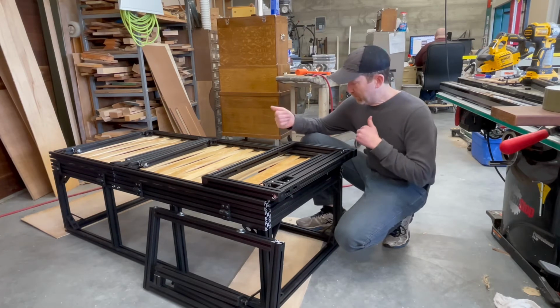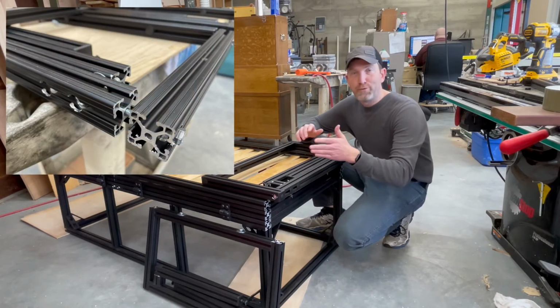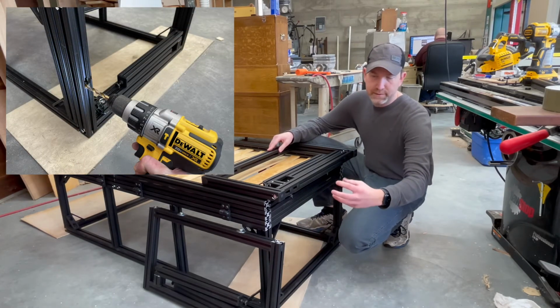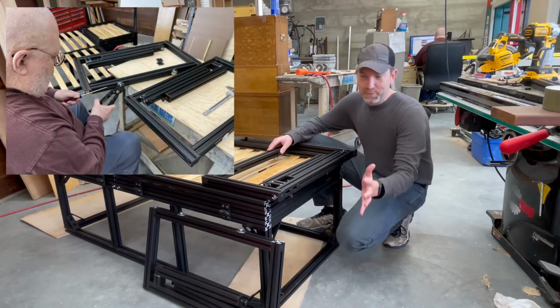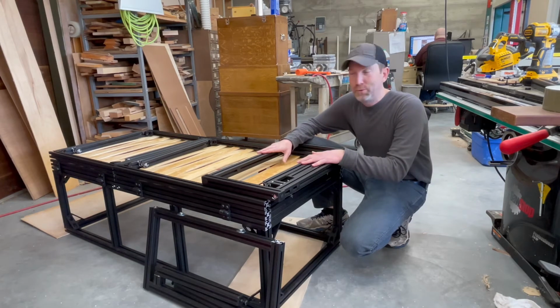So I'm going to go through the process of disassembling this and trimming back some of the pieces to make these end caps a little more flush. And then we also have to drill some holes in the side so that we can use the knobs that we have that affix the armrest or pull it into the side so it doesn't fall off. In any case, getting really close, so let's get to work.